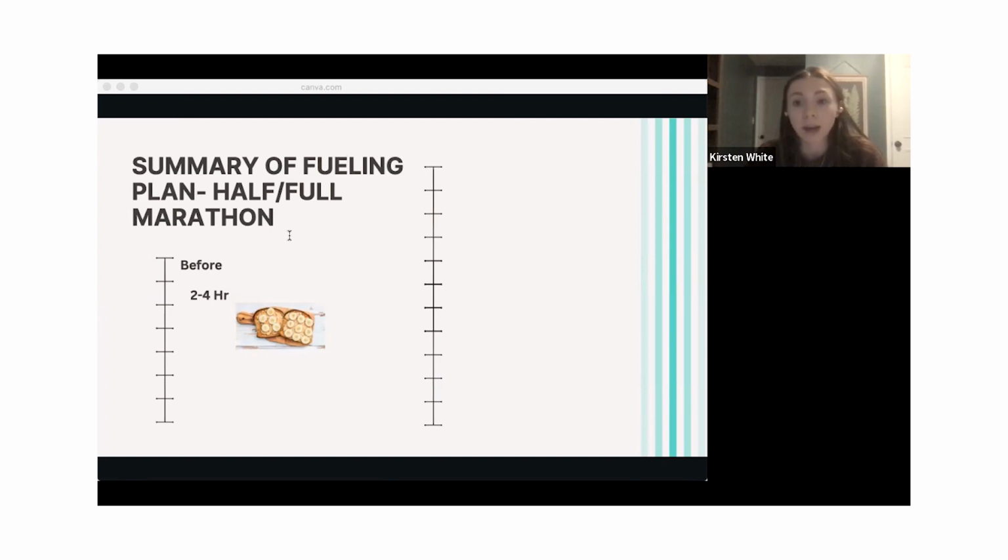So beforehand, if you have 2 to 4 hours beforehand, I know a lot of times races are in the morning, so this may not be realistic, but if you do wake up a little bit earlier, go ahead and have that light breakfast. Focus on more carbs than fats and proteins, because carbs will be that energy source. The other ones will digest a little bit slower and just won't sit as well in your stomach. So the example that we had done was the 2 pieces of toast, a banana, a little bit of peanut butter and some honey over the top.